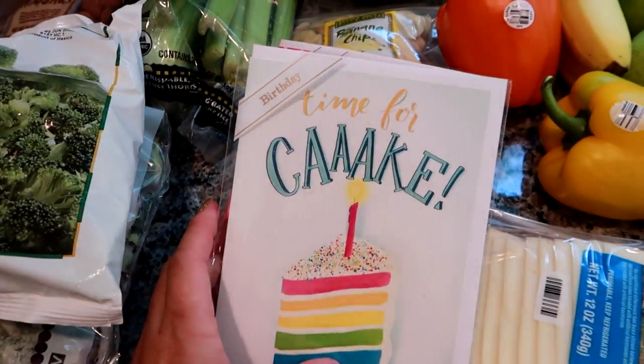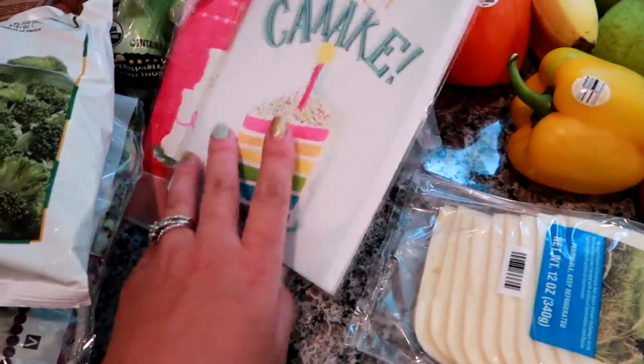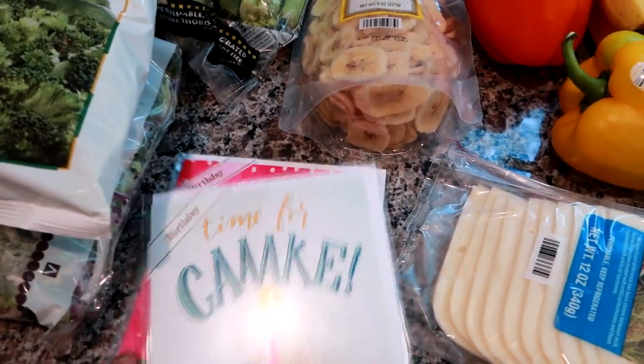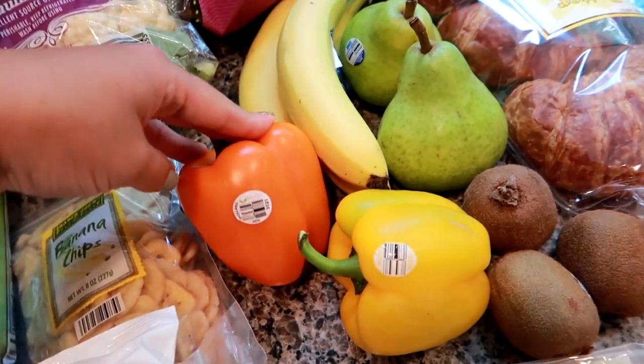I got a couple birthday cards. I have a girlfriend who has a birthday coming up the end of August and one in the beginning of September. I think I've mentioned all their cards are 99 cents, and they have really cute cards. So if you do need cards, I would highly recommend getting them there. Some Swiss cheese for my husband's sandwiches, a couple sweet peppers.